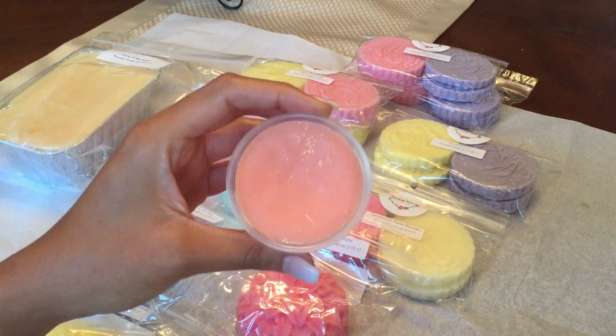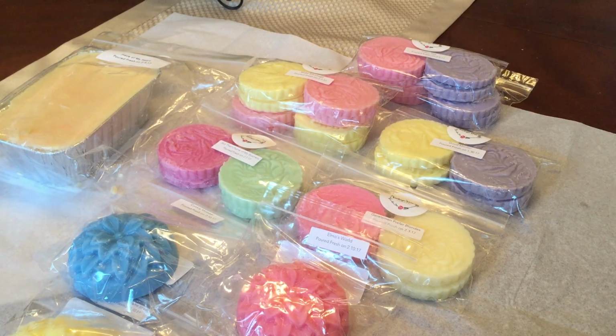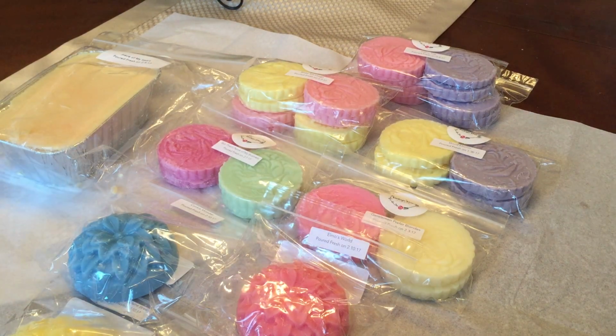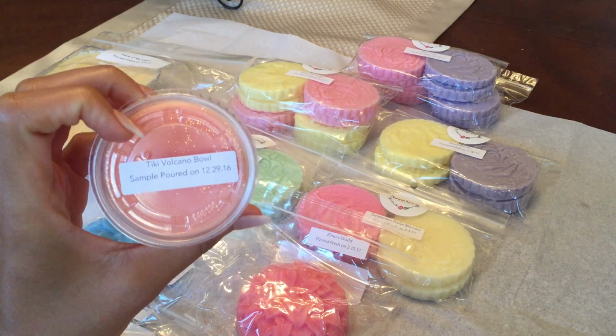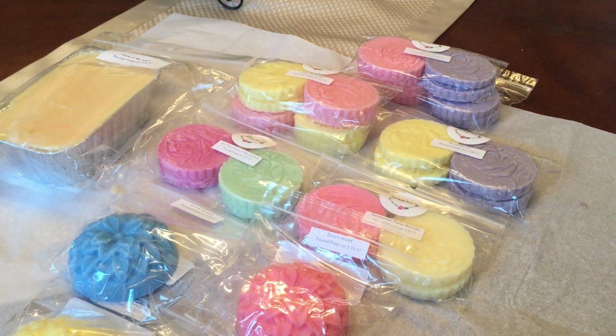So the sample I got here is Tiki Volcano Bowl. I'm not sure what it is, but it smells like mango, coconut, and maybe vanilla. And I know I've made this comparison before, but it smells like a Starburst, a tropical fruity Starburst, like the mango flavored one. Ooh, does it have banana? I don't know. It kind of smells like the one that has banana, but I don't get banana. But this one's pretty good, and I don't even really like coconut scented stuff. So that was the sample that I received.